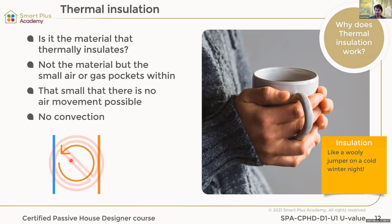And that's exactly what happens in the window as well, guys. That air pocket between our glazing number 1 and glazing number 2, that we're filling with gas and not with air, is so narrow that convection can't take place. Yeah, so like a woolly jumper on a cold winter night, it keeps us nice and warm.